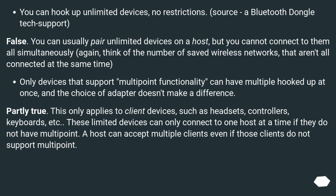You can hook up unlimited devices, no restrictions. Source: a Bluetooth dongle tech support. False. You can usually pair unlimited devices on a host, but you cannot connect to them all simultaneously. Again, think of the number of saved wireless networks that aren't all connected at the same time.